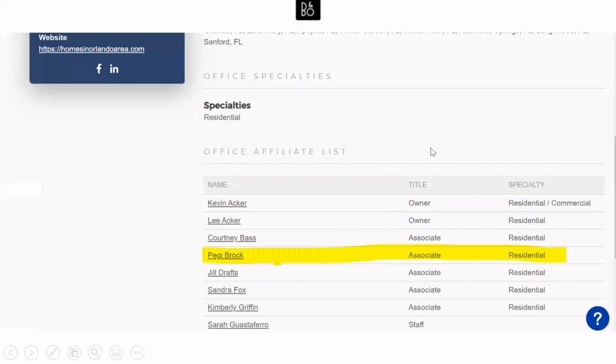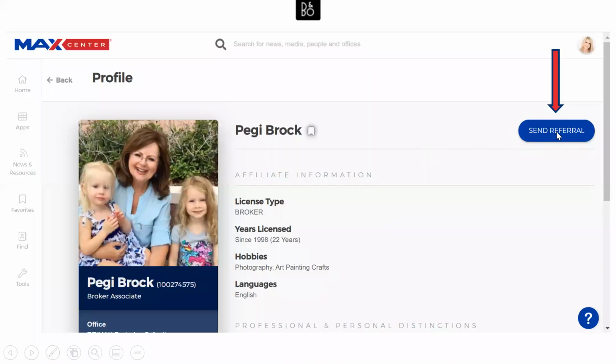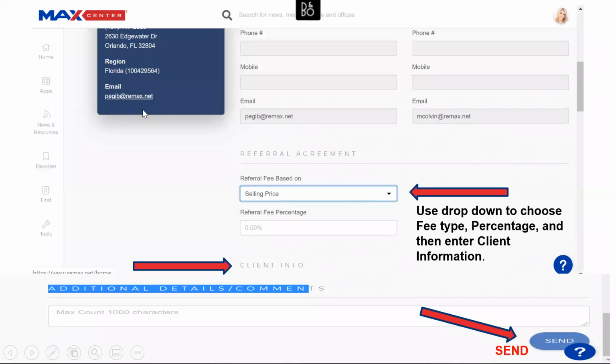Once you decide that she is a good fit, you're going to read more into it, by the way. This is just a quick glimpse, but there's plenty more to read. Once you decide you're going to send her the referral, maybe you've had a conversation with her on the phone and you really trust that this is the right choice, you hit the send referral button, and then you fill in all the information that has to go along with the client's needs. So you use the drop down to choose what type of fee you expect, the percentage, and enter the client information. Once you hit send, you can send them a nice little note. Then you've created the contract between the two of you to make sure that when this transaction takes place, you're going to get your referral fee.